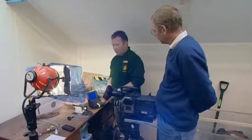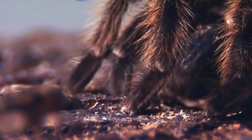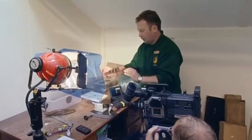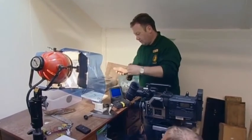I'll just offer her a cricket, but this is a million and one chance. If we could see her eating on camera, it would be fantastic to see from below, see the cricket's eye view. She did go to grab it, and it just outran her a little bit. Bless her. What's the chances, wasn't it, eh? What's the chances of that?